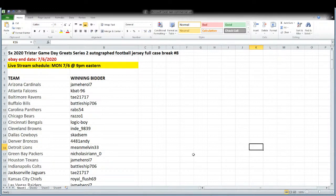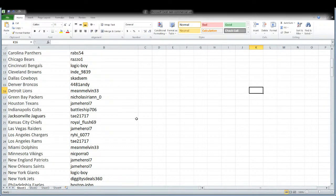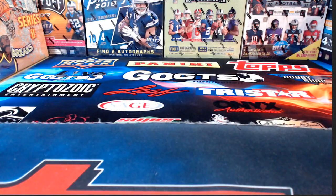Okay, so, yeah, here's the spreadsheet info. Ended tonight on eBay, breaking it the same night. And you can see your user ID there across from your team. New spreadsheet, of course, will go up before the start of each product. The one you just saw there is for the jerseys.